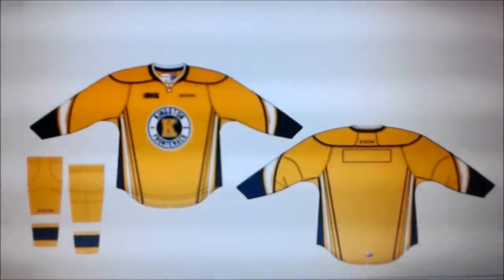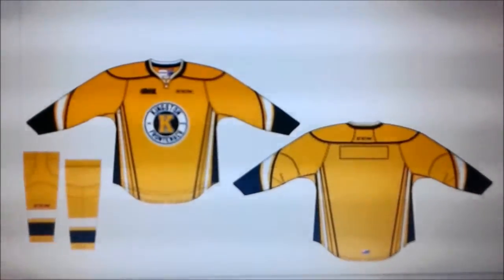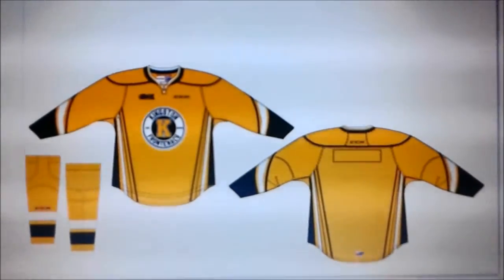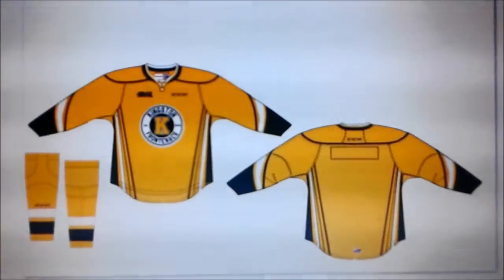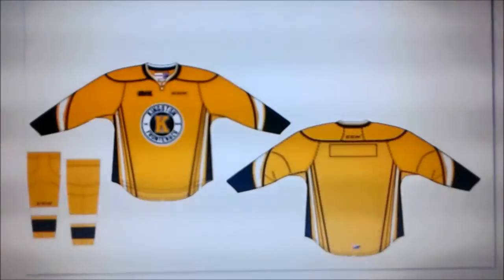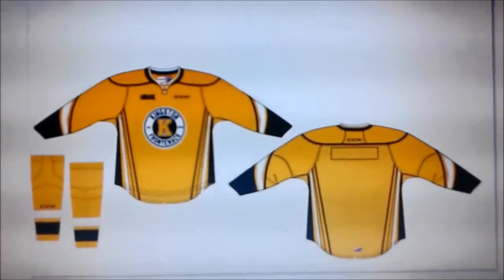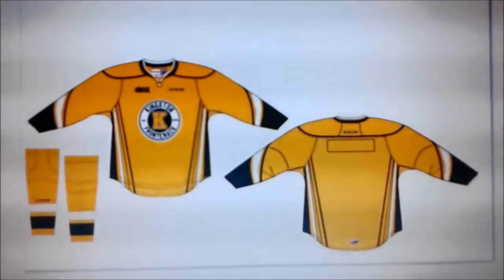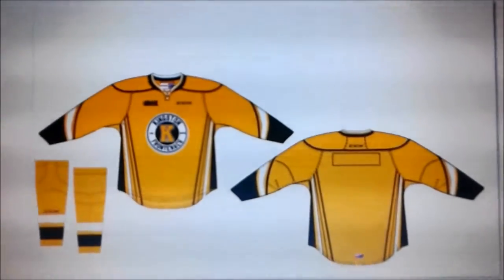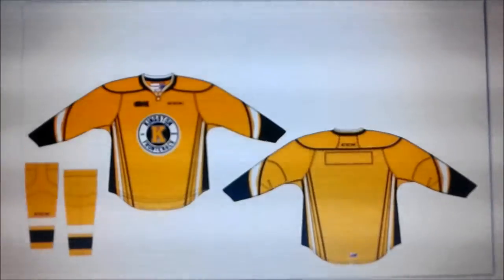And if you watch the NHL and you happen to follow a certain team in California called the Anaheim Ducks, you could probably tell by now already that this is just basically a recolored Anaheim Ducks jersey. Which, for a junior hockey team, it's not so bad. But in my opinion, it's disappointing.